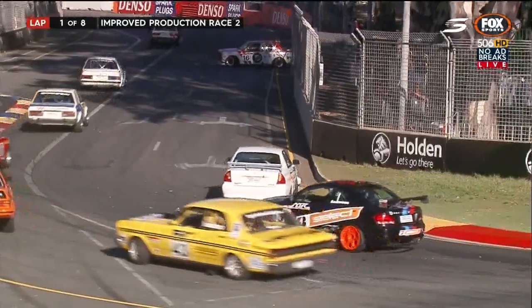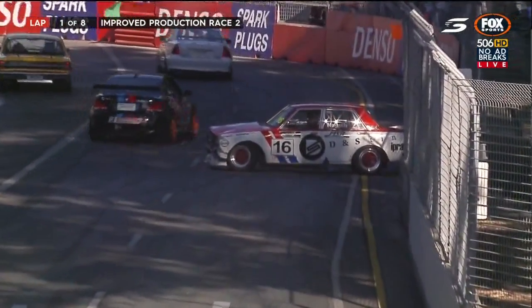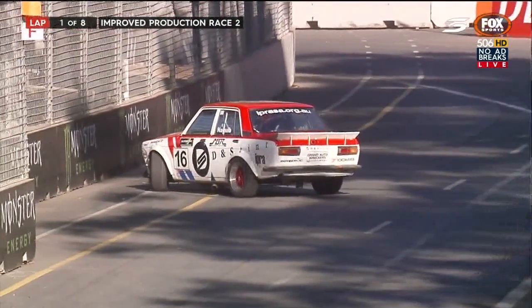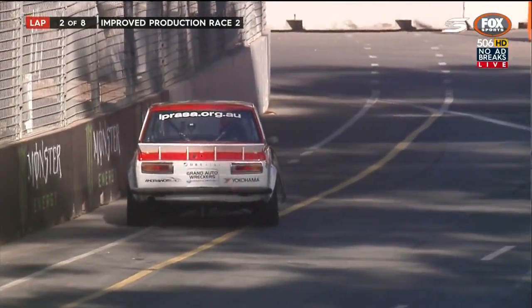Two incidents, one at Turn 9, one on the exit. The BM and the Magnus that are getting together. It's the second time we've seen the 16 of Nagy around. Oh, that's looking a little bit second-hand on the left front there now, as he tries to get it around. There's definitely some broken steering in there. Hopefully, if he can park it over there on that left side. He's done very well to get out of there.